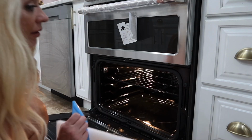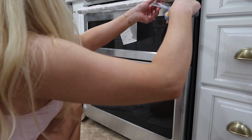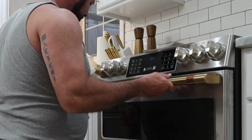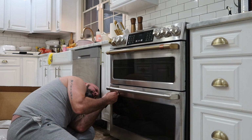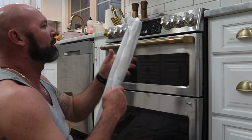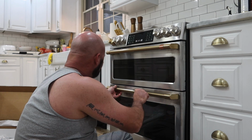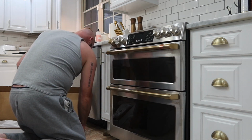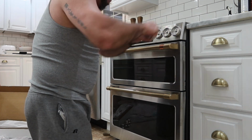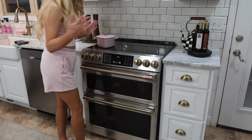I can't tell you how excited I am to get this GE Cafe range. It is a double oven, which I have wanted for so long now. I am so excited. We got the stainless steel and we splurged and got the custom colored handles. I believe these are brushed brass. They perfectly match the faucet and all of the other hardware in the kitchen, and it really made a huge impact on the look and feel of the kitchen. It really looks like a high-end luxury range.